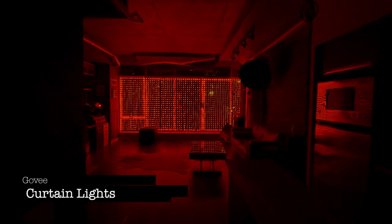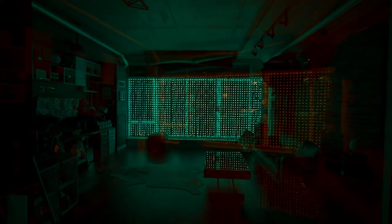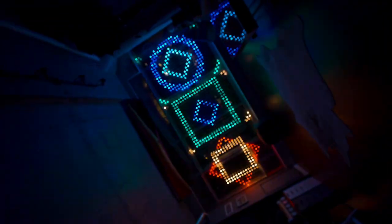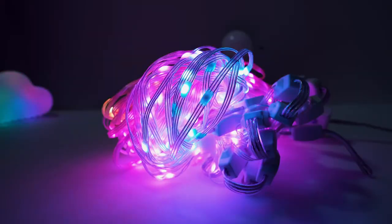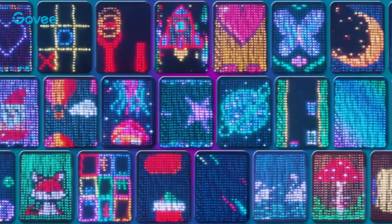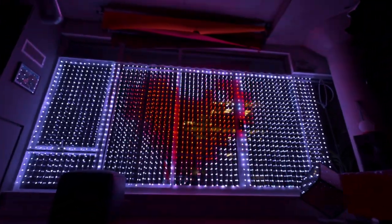Govee Curtain Lights. Introducing Govee Curtain Lights, the perfect way to transform your home into a captivating wonderland. Connect these smart lights to your Wi-Fi network and use the user-friendly Govee Home app to customize your lighting experience. You can also create stunning scenes or choose from an array of pre-programmed options. Whether you desire a cozy bedroom ambiance, a lively party atmosphere, or immersive lighting for your home theater or gaming setup, Govee Curtain Lights are here to make your home shine with style and creativity.